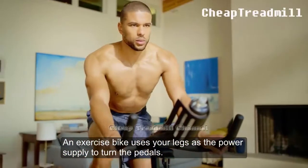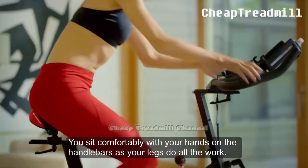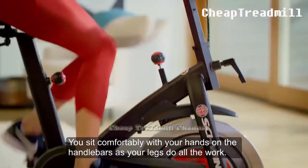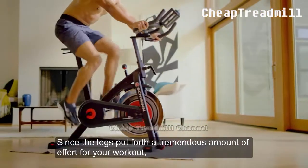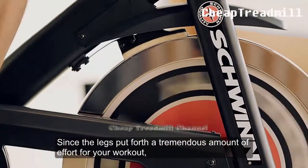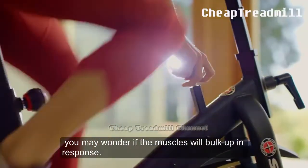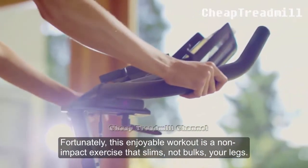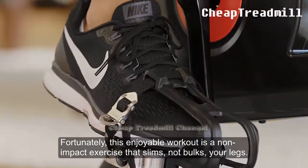An exercise bike uses your legs as the power supply to turn the pedals. You sit comfortably with your hands on the handlebars as your legs do all the work. Since the legs put forth a tremendous amount of effort for your workout, you may wonder if the muscles will bulk up in response. Fortunately, this enjoyable workout is a non-impact exercise that slims, not bulks, your legs.